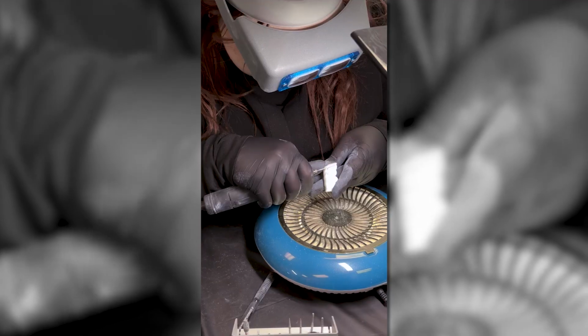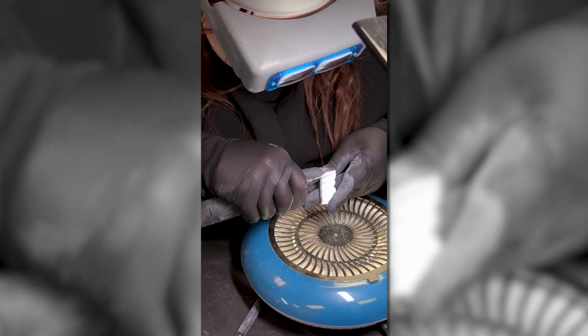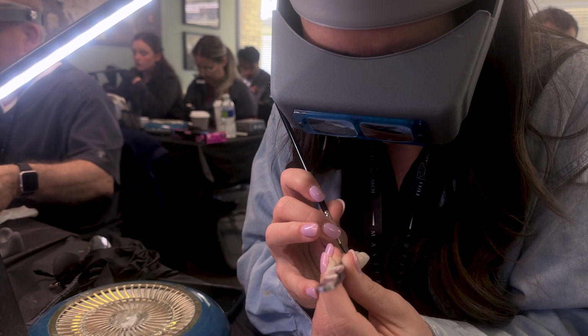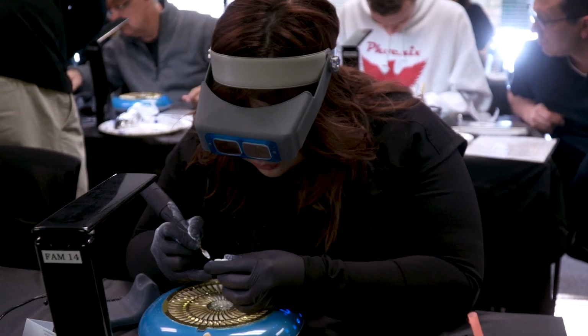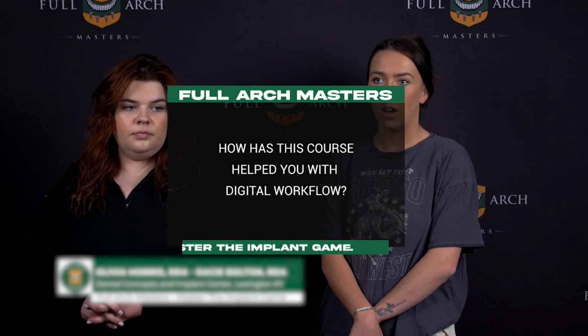I think just playing around with it and doing it over and over and over again. We got to start over and try to do it again until it made more sense. I'm just thankful for how patient everyone was, sitting with us and going through that and giving us the confidence to set the teeth and get everything right and have it make sense to us. It's definitely helped a lot.